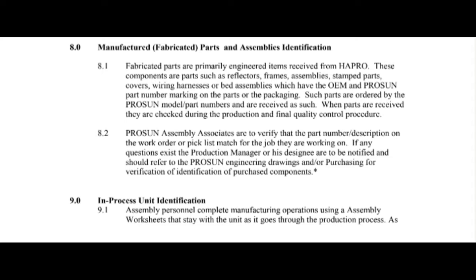Fabricated parts are primarily engineered items received from Hapro. These components are parts such as reflectors, frames, assemblies, stamped parts, covers, wiring harnesses, or bed assemblies, which have the OEM and ProSun part number marking on the parts or the packaging. Such parts are ordered by the ProSun model/part numbers and are received as such.